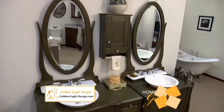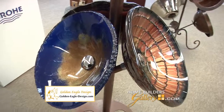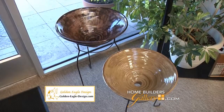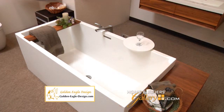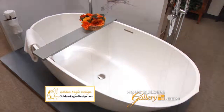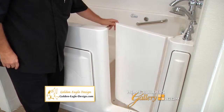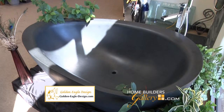Okay, let's start with sinks. You can choose from complete vanities, pedestal sinks of every shape, size, and design. Our vessel sinks are really unique, from hand-blown glass, copper, and stone. And when you think about tubs, think relaxing and beautiful. And Julian, one thing about tubs, they're really a very personal item, aren't they? They sure are. Some people like deep soaking tubs, others prefer jetted tubs, some just go for looks. Others may want or need the convenience and safety of a walk-in tub. And like our sinks, the choices are almost endless.